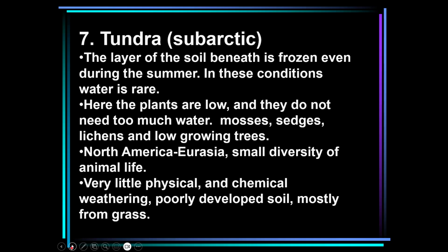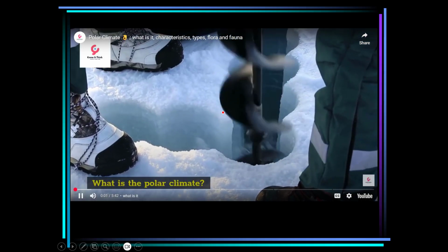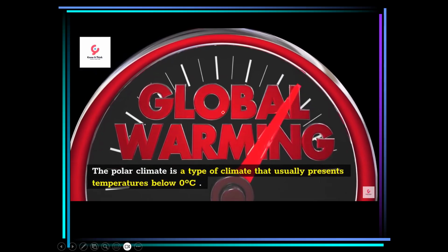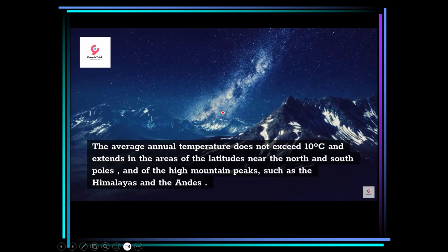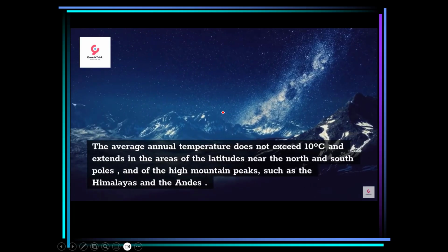And the very last one is the polar region. The polar region is really at the poles. Above North America, Greenland is a very characteristic place, as are the top of Siberia and Antarctica. What is the polar climate? The polar climate is a type of climate that usually presents temperatures below 0 degrees Celsius. The average annual temperature does not exceed 10 degrees Celsius, and it extends in the areas of the latitudes near the North and South Poles, and of the high mountain peaks, such as the Himalayas and the Andes.